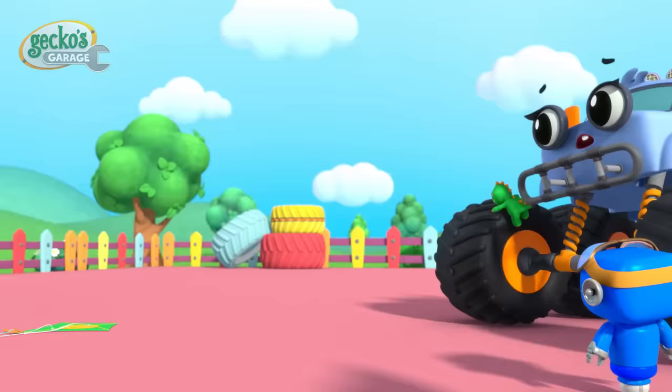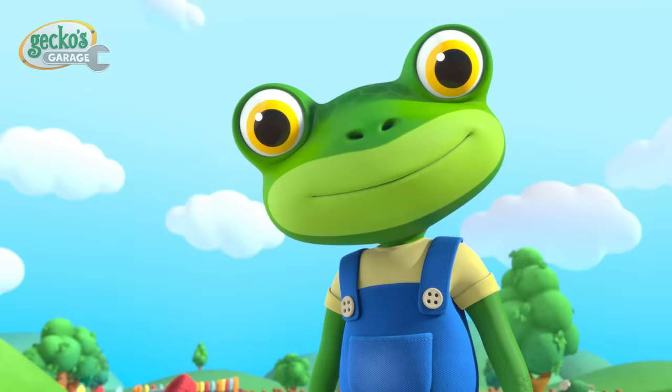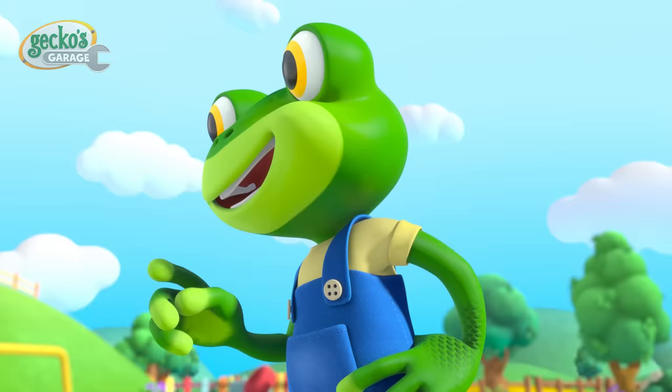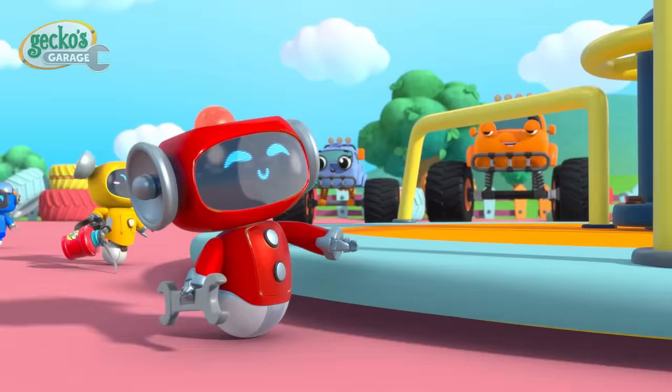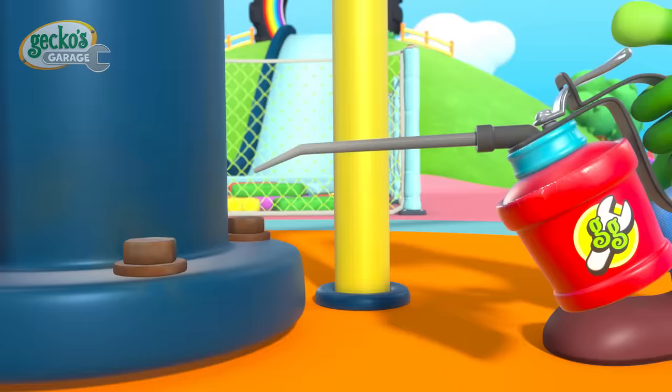Look, it's the truck family. Hello, baby truck. You need some help to make your kite fly. And I've got an idea. Mechanicals, we'll need some oil and a wrench. Okay, Mechanicals, push!